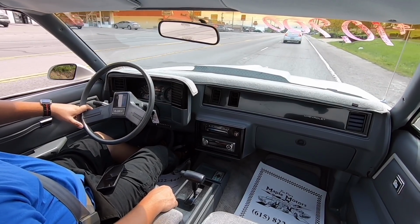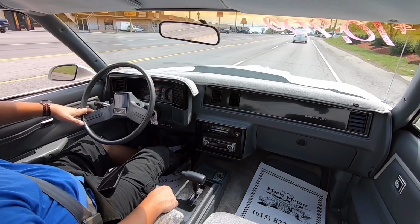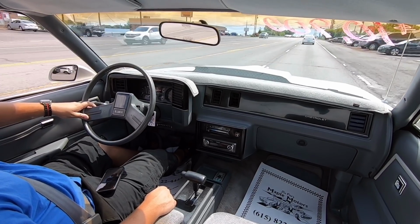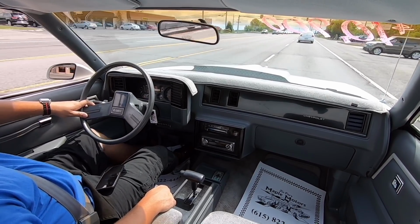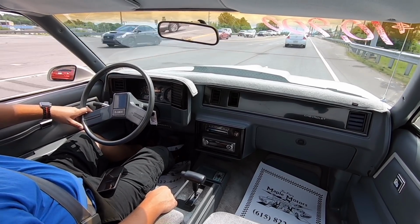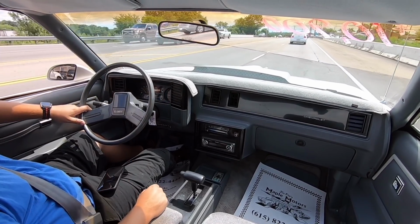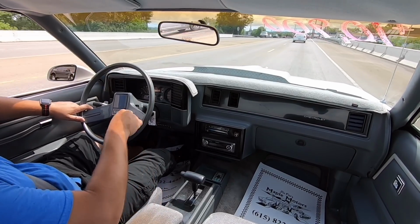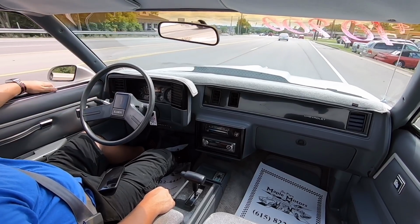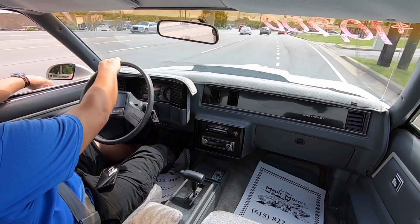I think all of our gauges are working. Engine temp's running about 180 right now, which is good. Only thing that's not working is our clock back here. Nope, got it working. It just started. I pushed the button in and took off. Sweet. Turn signals popping up on the dash. Might as well try both sides. Yeah, both sides are working.